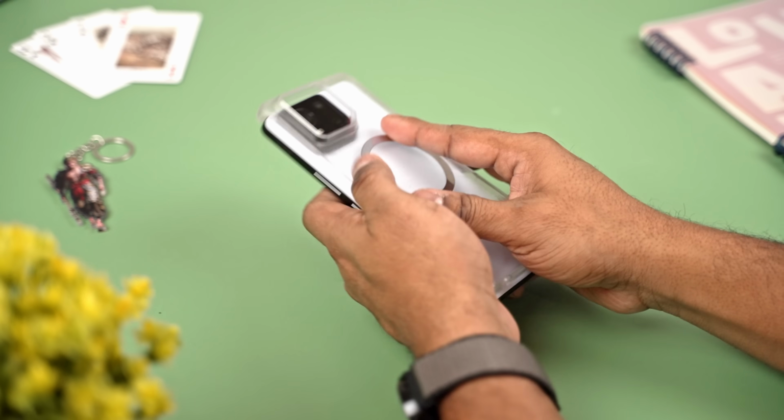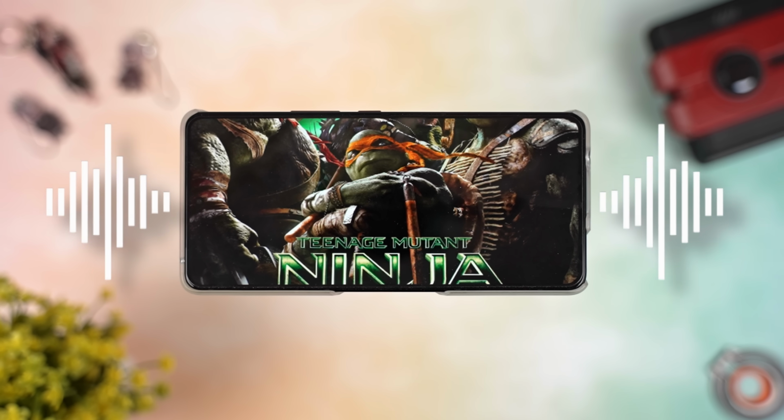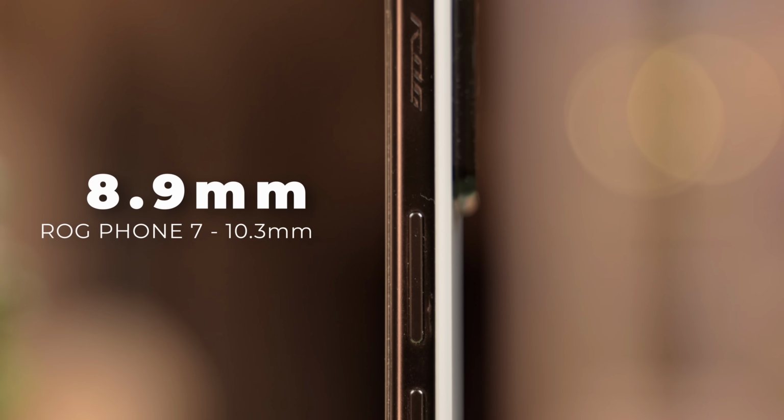But with the included case, they actually have an area to reflect the sound towards you. The ROG Phone 9 is still not as loud as the Phone 7, but this is a nice touch and I liked it. Now keep in mind, since the ROG Phone 7, Asus have dropped the thickness by about 1.4mm.